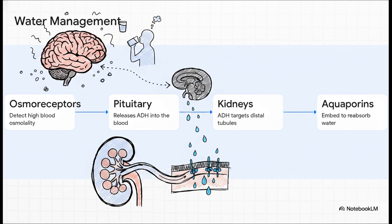Normal osmolality is a really tight window, sitting between 285 and 295 milliosmoles per kilogram. Now, when you get dehydrated, that concentration obviously goes up. So, step 1. Those osmoreceptors detect the high osmolality, and they do 2 things. First, they make you feel thirsty. Second, they signal a very specific cluster of neurons to jump into action. That brings us to step 2. The signal travels to the posterior pituitary gland, which dumps a hormone called antidiuretic hormone, or ADH, into your system. You might also hear it called vasopressin because it also constricts blood vessels to bump up blood pressure.